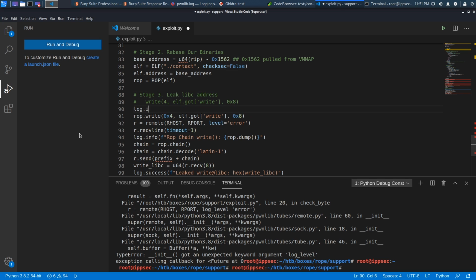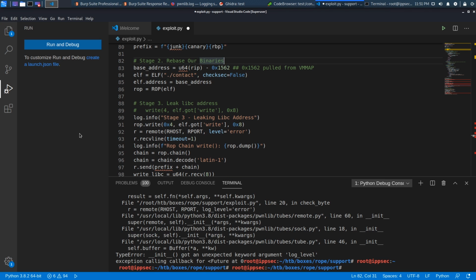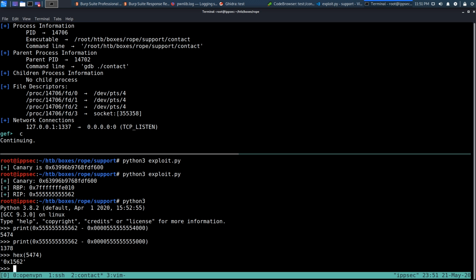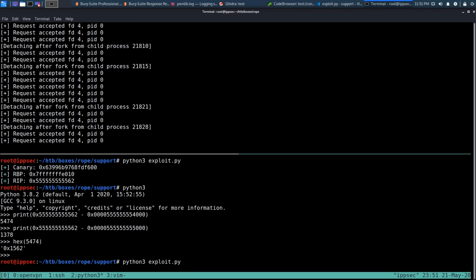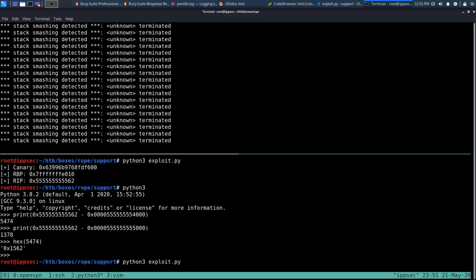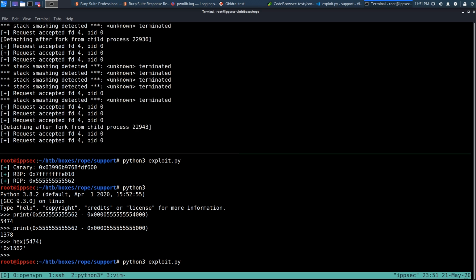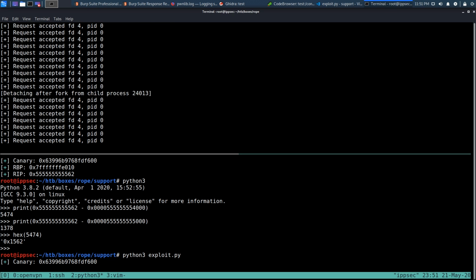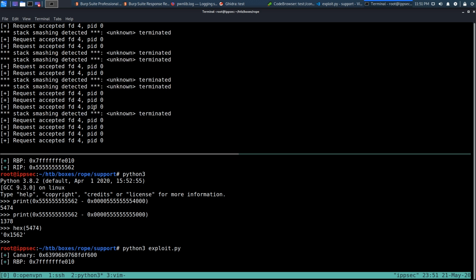And we probably should do log.infos throughout the code. Stage 3, leaking libc address. We don't have to do one for rebasing binaries. I guess it's fine. So we can continue, run the exploit, and I think this time I'm actually going to just copy the values, and then we can just paste them in every time because it's taking like 45 seconds per run to get all these addresses. So we don't have to wait since everything's going to be the same until we restart this process.